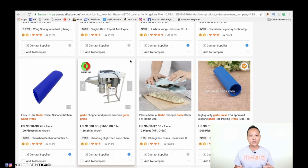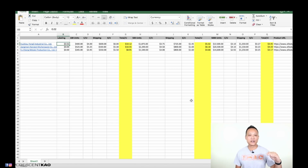So create a spreadsheet, keep track of each manufacturer that has responded, and in each column itemize all the quotes that you're getting. So for 100 units, this company said this much. For 500 units, it was this much. Shipping was this much. So itemize it for each supplier that has responded to you and put it into a spreadsheet so that you can use that as a negotiation tactic between each supplier.